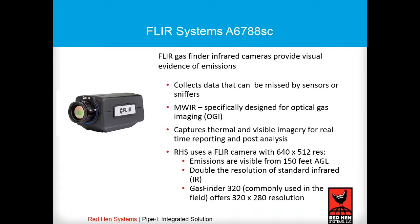So then we also use a FLIR camera. The FLIR camera that we use is an A6788SC. The important thing to know about that is the resolution on that camera is 640 by 512, which is double the resolution of your commonly known GF320, which is only a 320 by 280 resolution. That resolution allows us to view plumes from 150 feet above ground level, or basically it allows us to view the plumes as we're flying the pipeline.